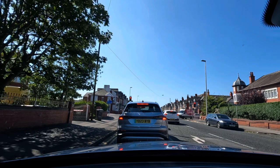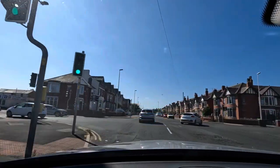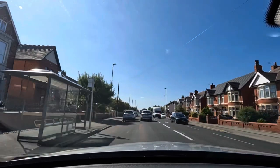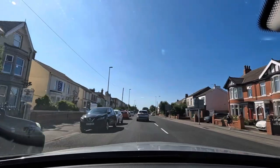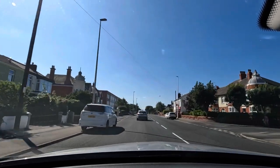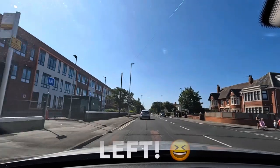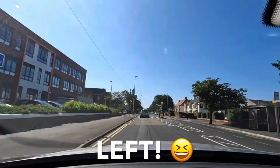Lots of really interesting architecture and really nice buildings. This is another one of those long, straight, original roads that the forefathers of Blackpool laid down when they were planning the town, and all the little roads come off it. That's Manda's house we've just passed on the right.